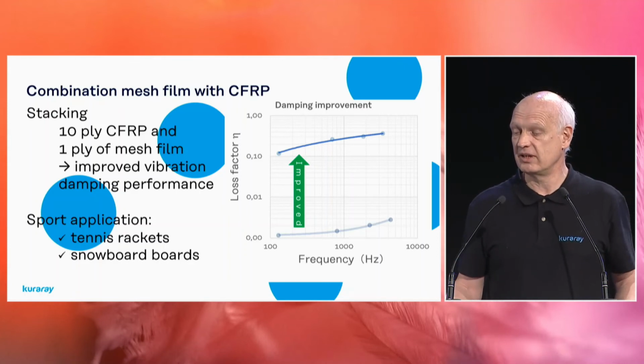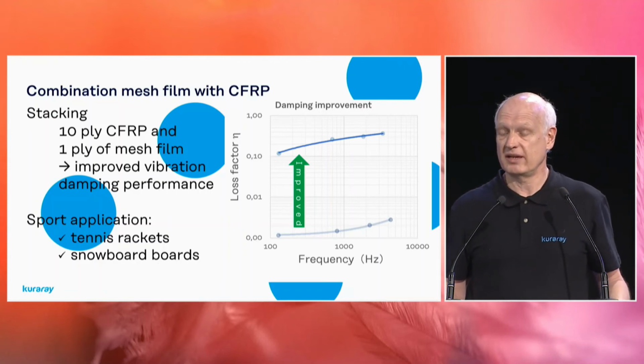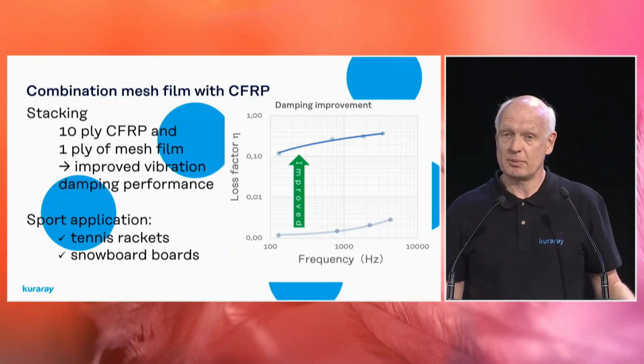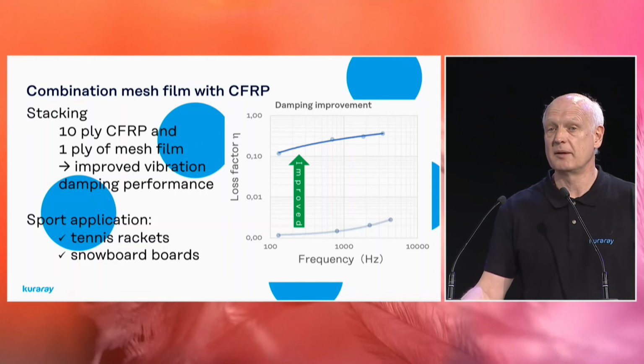So you can see even in numerical figures, it's a remarkable difference, and you can feel the effect, of course, notably. So the major applications, as I mentioned before, are a snowboard or a tennis racket, and other sports goods, for example, are targeted.